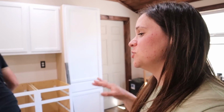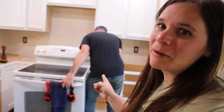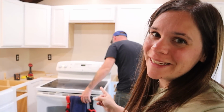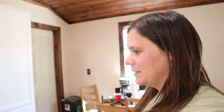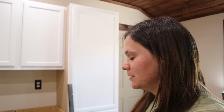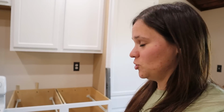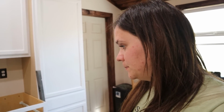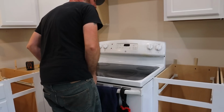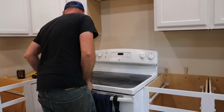Well, we got all the cabinets secure and in place, and I was just so excited. I asked Anthony, can we put the oven back? Please. Well, plus we want to make sure it all fits. Yeah, it's a little tight, but it's going to be a straight shot in. I guess I should help Anthony push this in. I can do it. You can do it? Okay. You just got to make sure you're going in it straight. Yep. Like a glove. Wow.